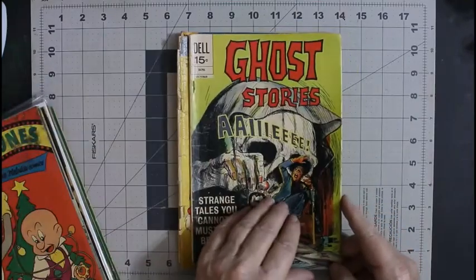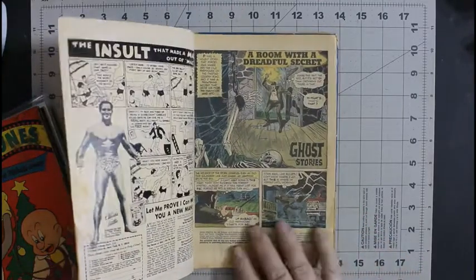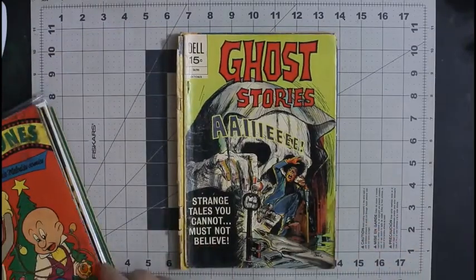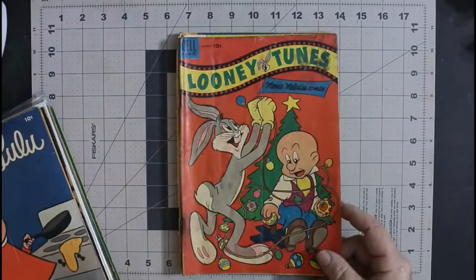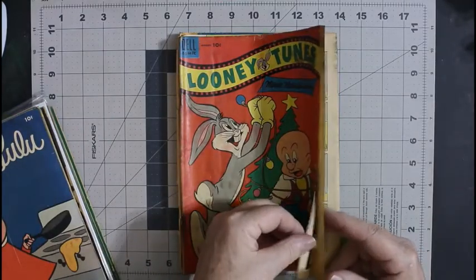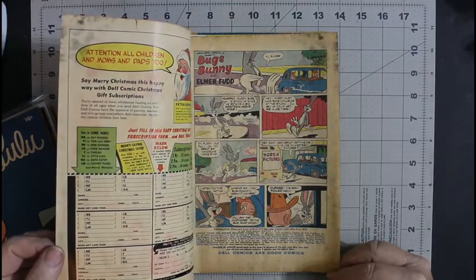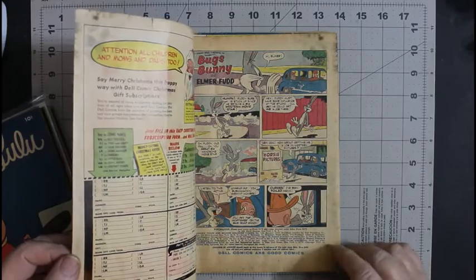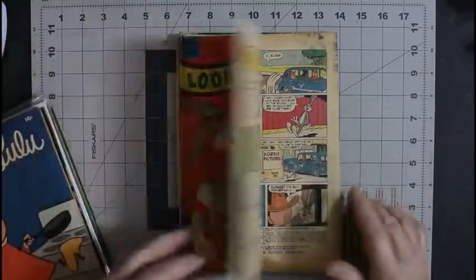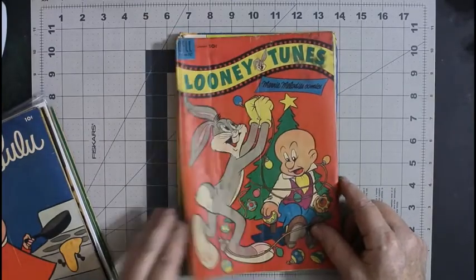593. Ghost Stories. This is from 1972. And it has some water damage and some wrinkles, and it'll have to be pressed out. Looney Tunes and Merrie Melodies. This is number 159 from January 1955. See this black? I'm going to have to stick this in my ozone chamber, because it's got a lot of that black stuff on it, and that's not good.